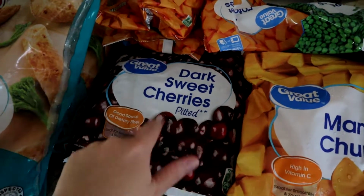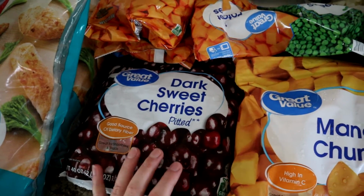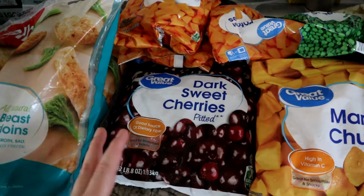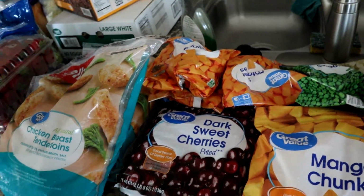One thing I do like is these dark sweet cherries, and I'm gonna show you the recipe that I use them for this week. It's like this chocolate cherry shake. It's my favorite. I love it. And last week I got these to make it, and the kids ate them all. I didn't get one cherry, and I didn't get to make it even one time.